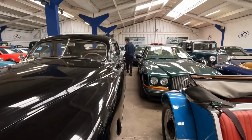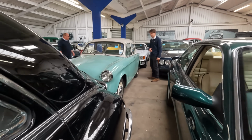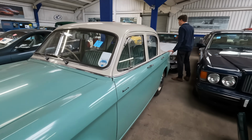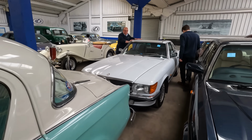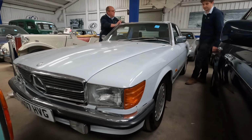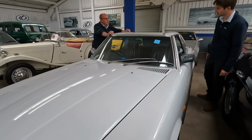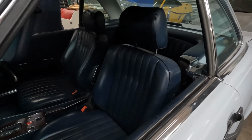Presents, little Hillman Minx here, two-tone, really bright. Fun little British classic. I think, as I say, you could do a little bit to that and get that looking really sharp, couldn't you, as well? Now this Mercedes 107 SL, so it's 300 SL, quite a late car, family owned from new. Incredible. And just 40,000 miles. So this is one to watch. Cracking car and very usable.